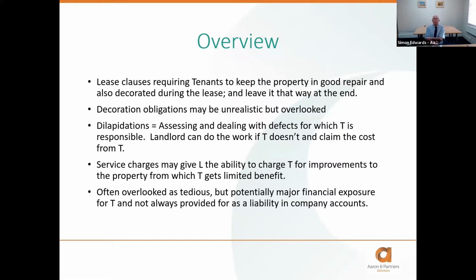So the overview, what we're talking about is lease clauses that require tenants to keep the property in good repair and decorated during the lease and leave it that way at the end. Now, decoration obligations tend to be a separate clause in a lease. It's often skipped over. And what we find often in warehouse leases is that the decoration obligations may be unrealistic. So for instance, you may have a galvanized steel structure or a powder coated one, and the lease says it's got to be painted every 3 years.